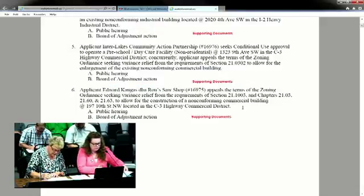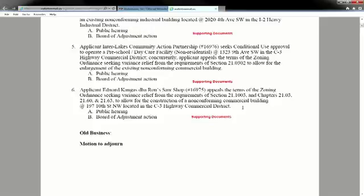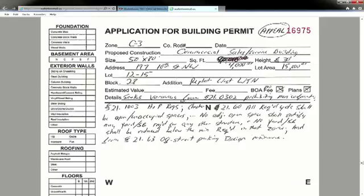With no further discussion, I'll ask for a vote. All in favor, say aye. Aye. Opposed? Motion carries. Item number 6, Edward Canas, doing business as Ron Saw Shop, permit number 16975, is appealing the terms of the zoning ordinance, seeking relief for the requirements in regard to a non-conforming building at 197 10th Street Northwest in Watertown.